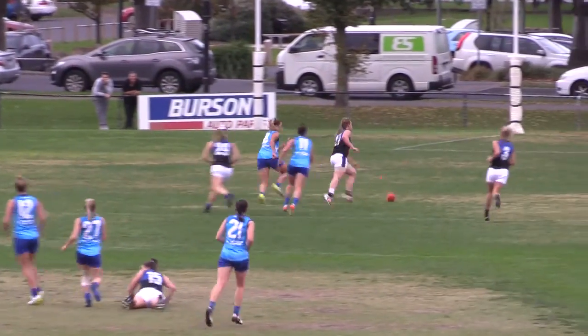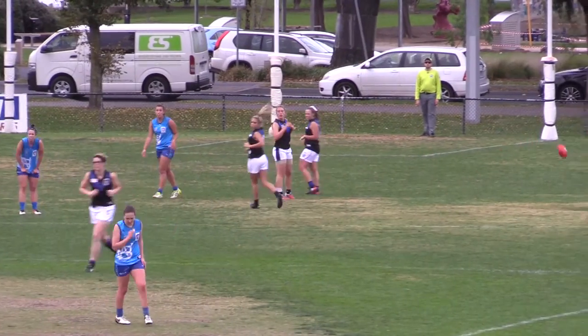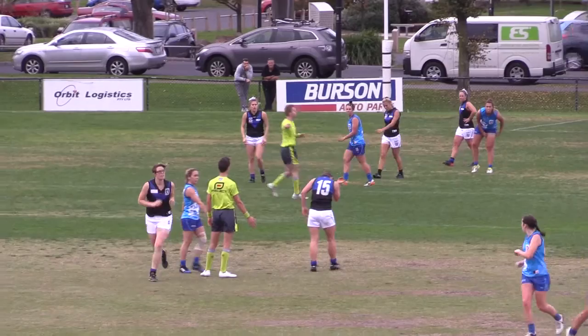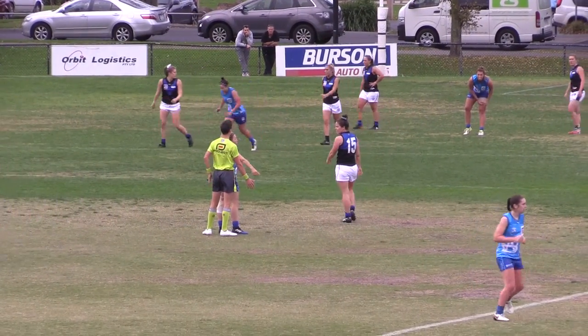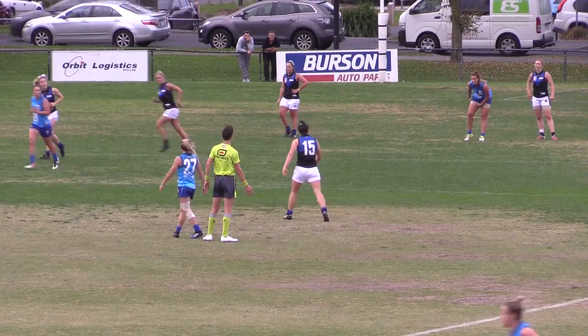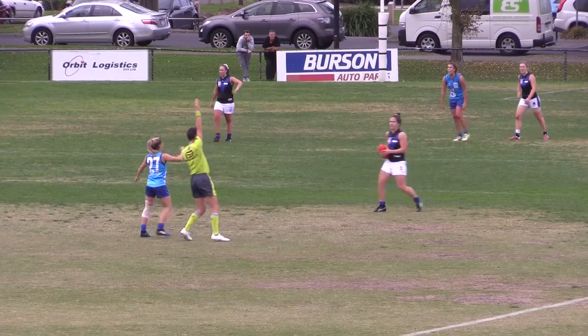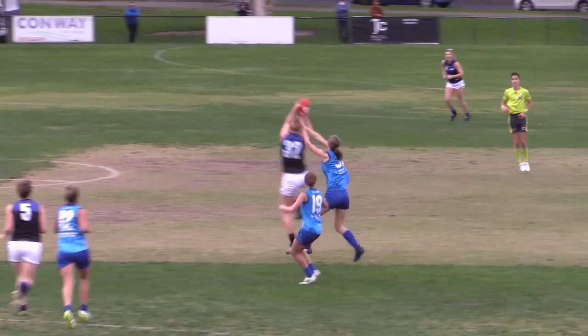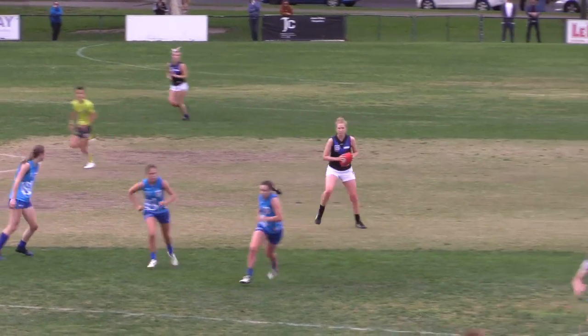Gogos kicks towards half forward and there is a push back on play. And it's coming back for a free kick to Melbourne University to Emma Carney. It's landed hard on the cricket pitch area. We'll take the free kick. Towards half forward. Good strong lead and mark by Shearmore.